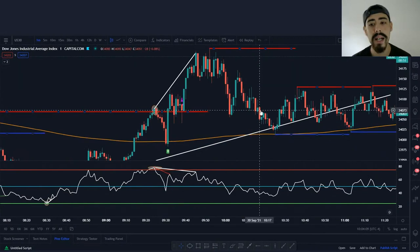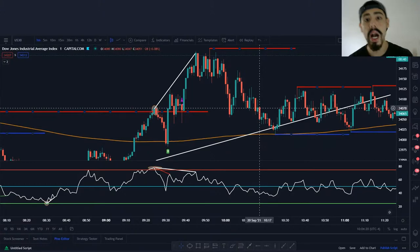Continuing on with our explanation. Yesterday, I left you off with a perfect analysis right here. We did see the perfect divergence right here. I even highlighted the area of interest, which is all the way up at 78.